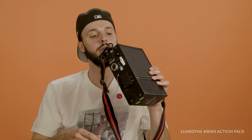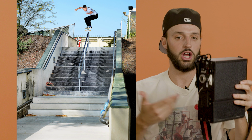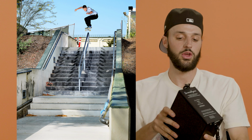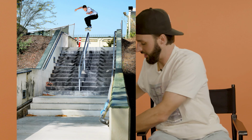And then with my flashes, I have 2 400-watt Lumedyne action packs, which are really, really good and really, really unreliable at the same time. This is what Oliver Barden and Dave Carmy, like all these photographers, use. And I don't know if they all still use them, but this is what it was back in the day. And I've kind of just stuck to that.